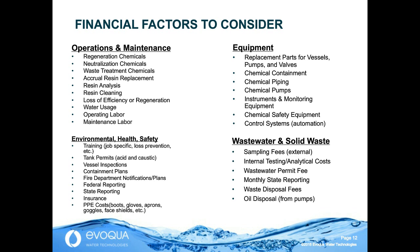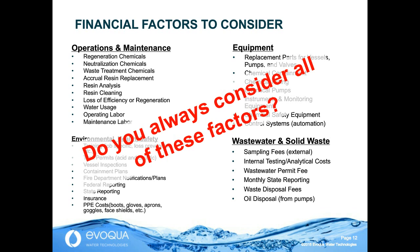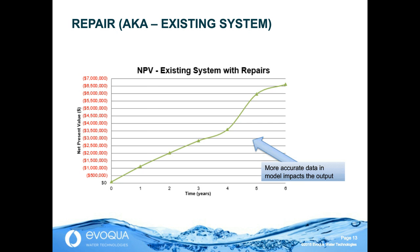There's wastewater. And so the point here is, do you always consider all of the factors on the operating expense, on the OpEx side, when you look at repairing an existing system? So let's go back to our illustration here. We've changed this up just slightly. We're asking the question, should I repair an existing system?